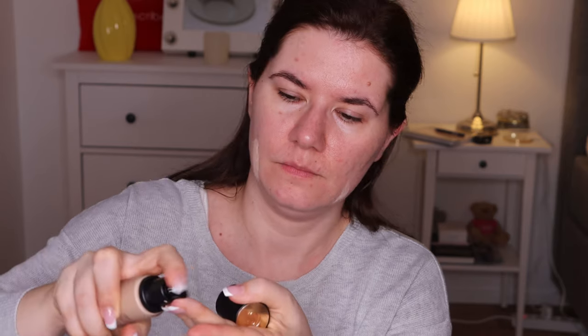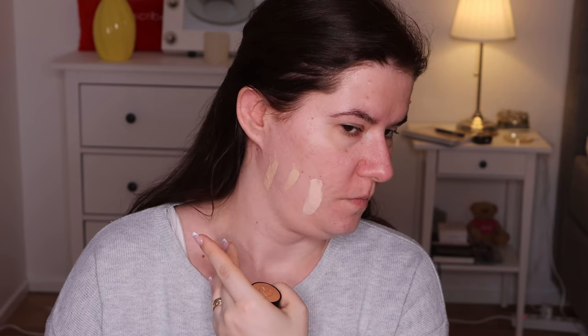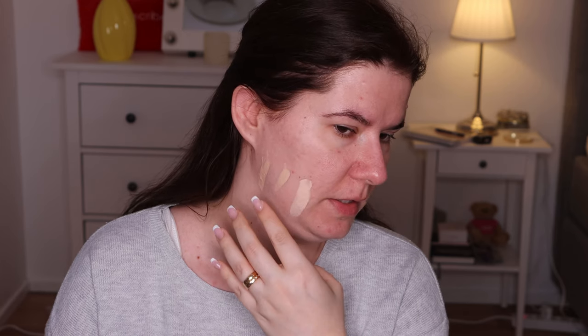Maybe I should swatch it on this side instead. Let's swatch it on this side. Fair. Shell. This could work, shell could work, and let's see, this is the nude shade. I think let's go in with shell, I think, or nude, shell, I think. I don't know if this is going to oxidize. I did watch a couple of videos where people talk about this foundation and it seems to be oxidizing a little bit, so I'm going to use shell today.